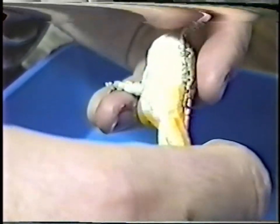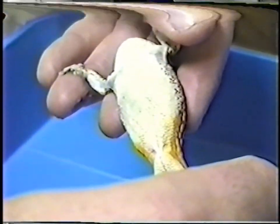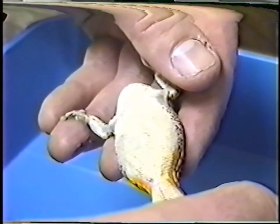The belly of gray tree frogs, as you can see, is stark white. We're going to look at some other key characteristics on some preserved specimens.